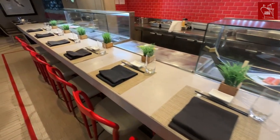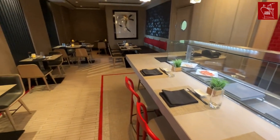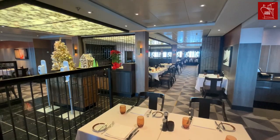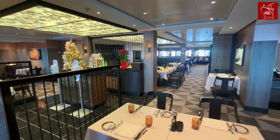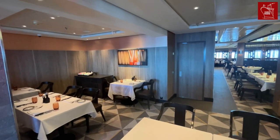Head back to Deck 8 to sample some sushi at Silk, which also offers a variety of Asian cuisines as well as teppanyaki. One deck down on 7 and Cagney Steakhouse was another memorable restaurant, with a variety of steaks cooked to order as well as some non-steak options for those who prefer seafood.